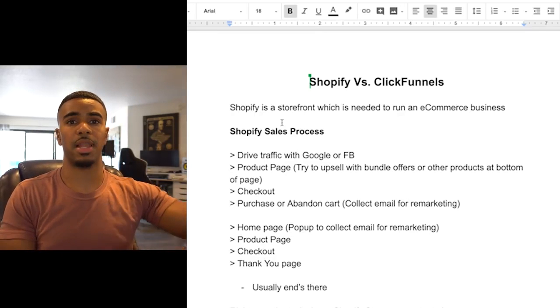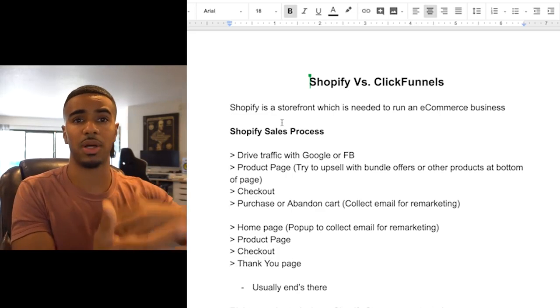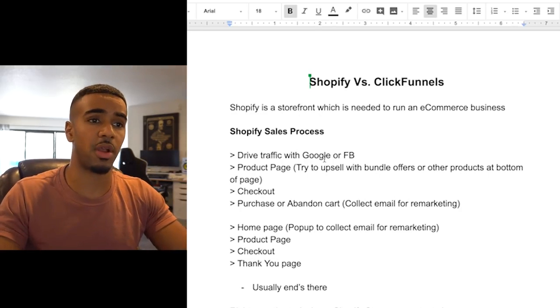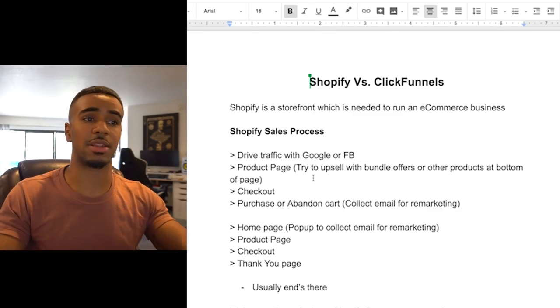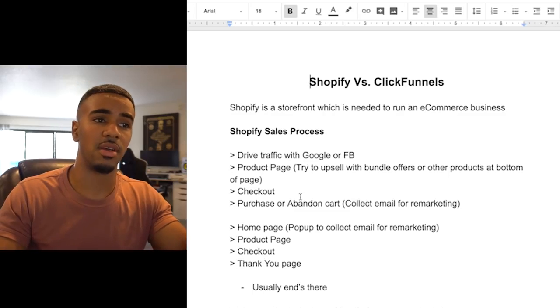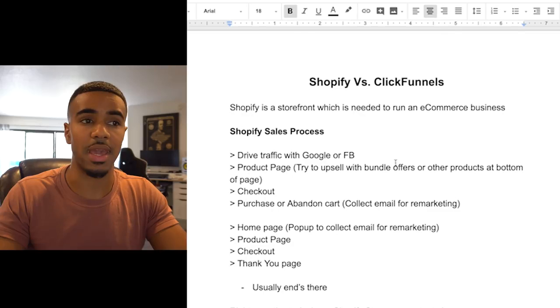If not, at the bottom, kind of like how Amazon does, they have recommended products, or people who bought this also bought these products. That's another opportunity to upsell and bundle products with the initial product the customer came to get. From there, they'll either choose the upsells or not. Either way, the goal of getting them to the product page is to get them to check out. But sometimes they don't check out for whatever reason. There's life, and they end up abandoning cart, and then later on you can follow up with them. This is the process pretty much everybody that's dropshipping is going through.